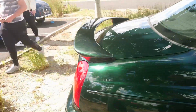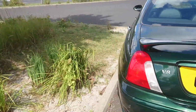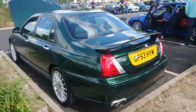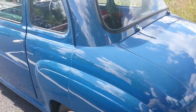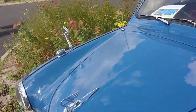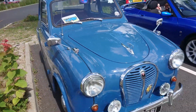I've driven one of these. It was a later one I drove, 2005 from memory. They are quite nippy, but they do have a very, very heavy clutch in them. Oh, that Trophy 160's moved. Right, go. Austin A35, this one. We have a year on the information sheet, 1958. Hello to Jenny.